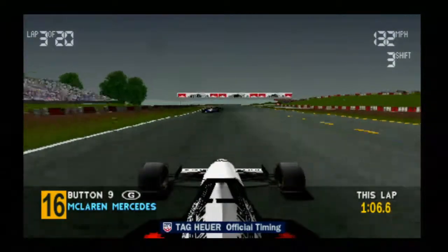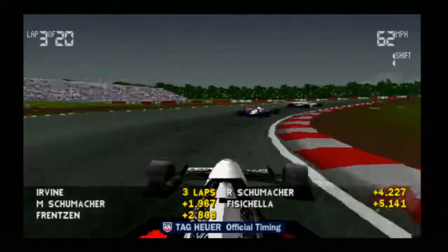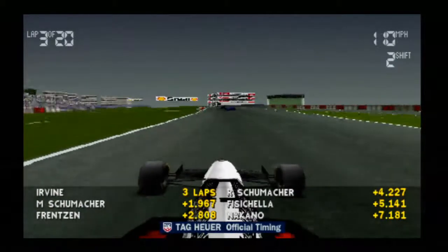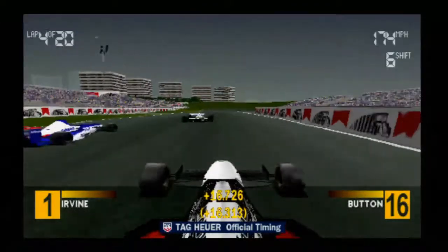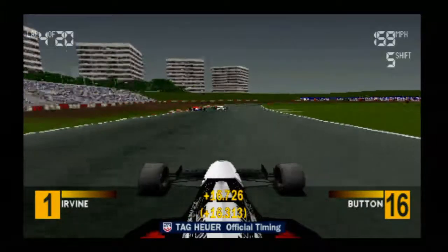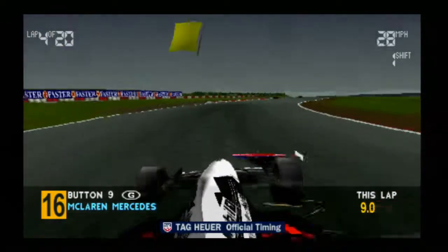Okay, as the music fades, now where did we end up? 16th position, and I think I'm trying to overtake an Arrows. As you probably saw there, I was very cautious on that first lap because it is so easy to lose a wing. And I'm going for the Arrows. No, I haven't got the Arrows. But 16th. Oh, and I've gone wide.